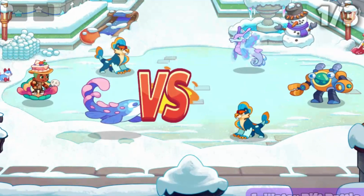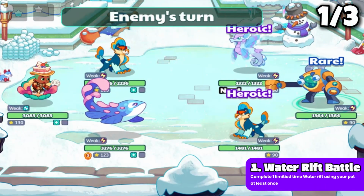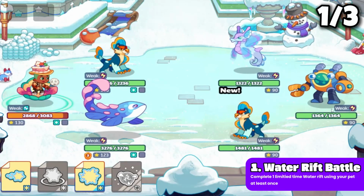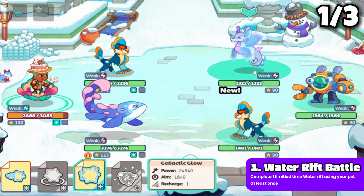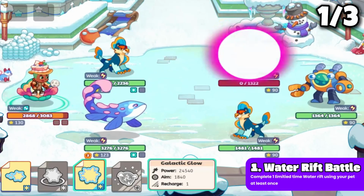What I would have loved, because I didn't know it was going to be all water pets, I thought it was going to be other types of pets. So, I was like, I might as well just keep my Astral Relic. But I didn't know it was going to be all water pets. So, you live and you learn, I guess. I should have brought a Storm Relic, but that's fine.